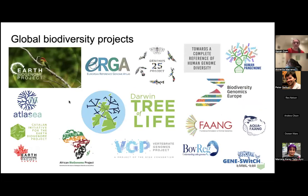So you can see that we're involved in many biodiversity projects from this slide. Lots of them come under the umbrella of the Earth Biogenome Project. Peter Harrison's work was connecting with ERGA for the reference genomes and the vertebrate genome projects, and then FAANG and Aquaculture FAANG, projects around livestock and annotation of animal genomes. The human pangenome is another important one for us, that we're part of the Human Pangenome Reference Consortium. But the one that's giving us the most biodiversity data immediately is the Darwin Tree of Life project. That's a collaboration where the assemblies are generated and come to us from the Sanger Institute, and we provide the annotation coming from Ensembl.